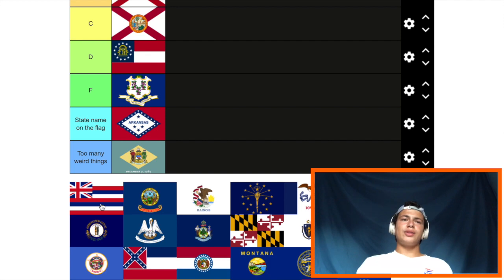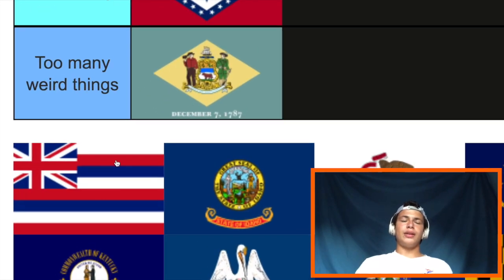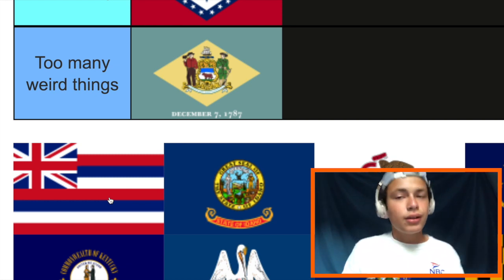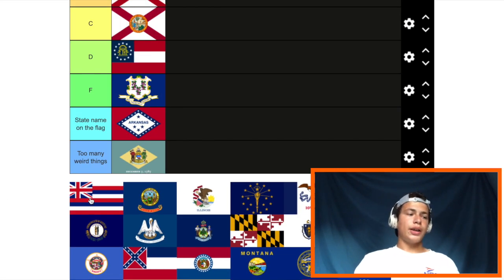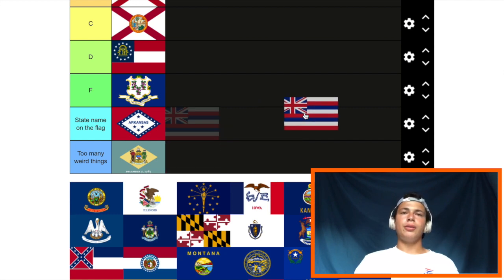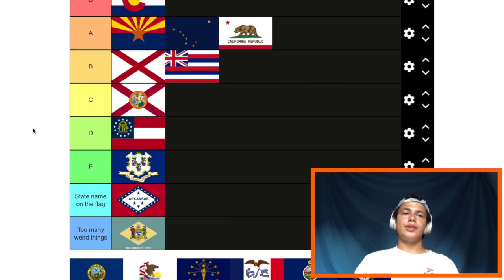I do like the 8 stripes symbolizing the 8 islands of Hawaii, and the British flag in the top left corner symbolizing its previous history as a British colony. Also, this is the only American state flag that has the flag of another country in its design. So, because I like it so much, sorry, I'm just looking at my notes, I'm going to put it in B tier. It's pretty alright, but that's all I've got to say.